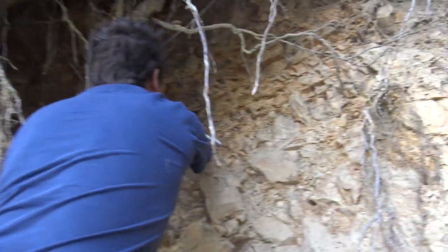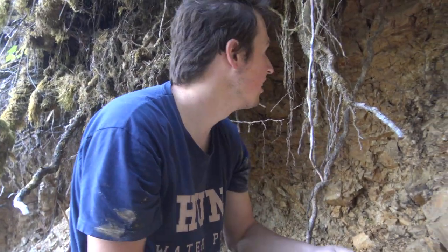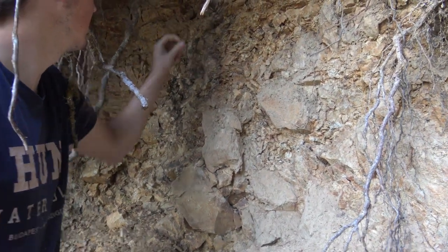Oh, here's a bit of a color change in here. I got to get some of these. You can see it's got different minerals in it. There's a darker mineral in here, so it could have something in and around here.